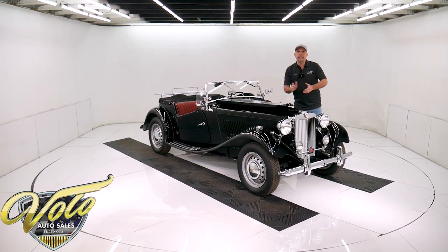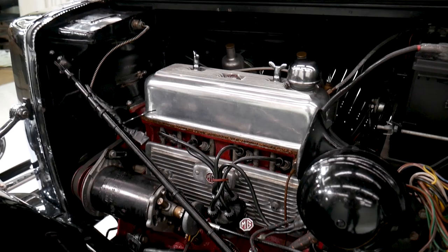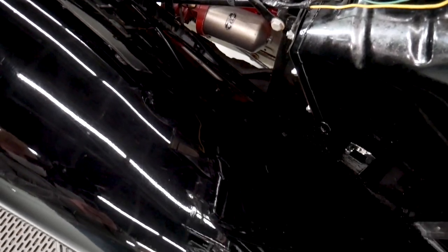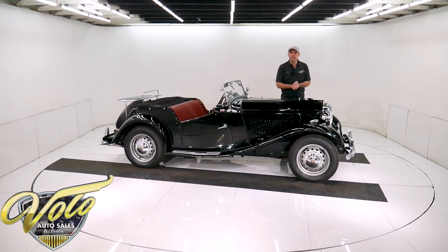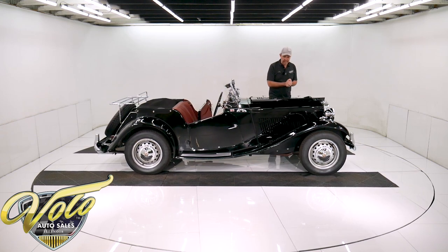Now the motor is completely rebuilt. I mean, I don't think it's got 200 miles on it. Gentleman just had it professionally rebuilt. Also had some upgrades. It's got dual carbs with bigger jets. The head has been ported. It's got bigger valves, heavier springs, a little bit hotter cam.